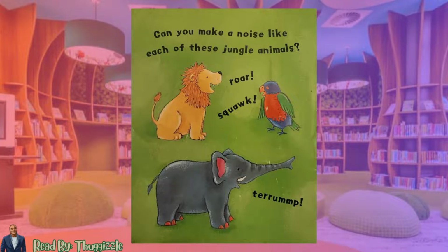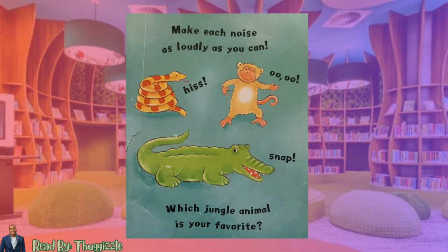Can you make a noise like each of these jungle animals? Roar. Squawk. Trump. Make each noise as loudly as you can.